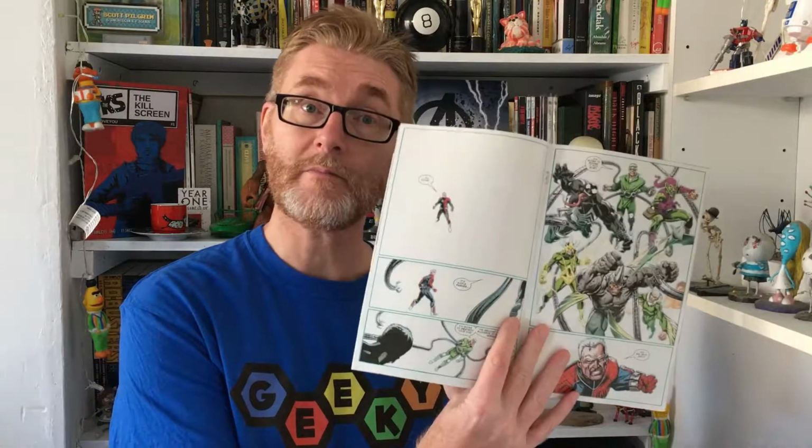This is Chip Zdarsky and Mark Bagley's final issue of their exploration of what life would be like for Spider-Man if he aged in real time. It's been a real nice, interesting look at what might have happened if Spider-Man had become a pensioner by the time we got to the current day. Really interesting series, so if you haven't picked it up, do look out for it in trade, which will hopefully be out soon.